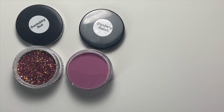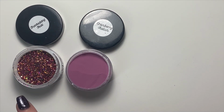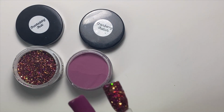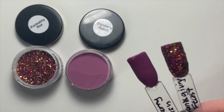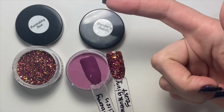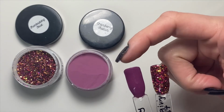I think I'm going to start off this video with stuff that I bought in November, because this is more Thanksgiving related, obviously, if you couldn't tell by the Thanksgiving Feast and Cranberry Relish. These are Mani Mogul's monthly mystery colors that she releases every single month. And this is still, to date here in March, my favorite MMC that she's released. It is Thanksgiving Feast, which is this beautiful fun glitter, and Cranberry Relish, which pairs so perfectly with this.